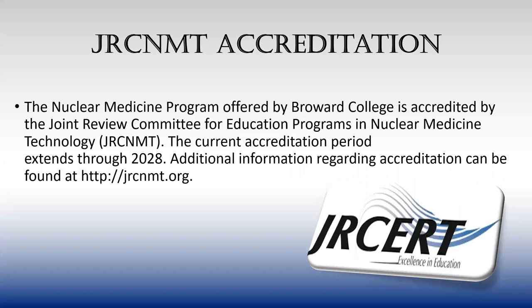The JRCNMT, the Joint Review Committee on Education in Nuclear Medicine Technology, is the accrediting body that provides the standard of academic and clinical education for the Broward College Nuclear Medicine Program. The JRCNMT strives to work together with the program to achieve a mutual goal of excellence in education. Through the process of programmatic accreditation, educators are assured that their educational programs are kept in pace with the profession and with standards developed through national consensus.